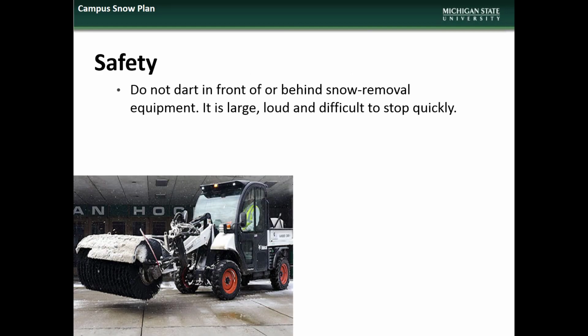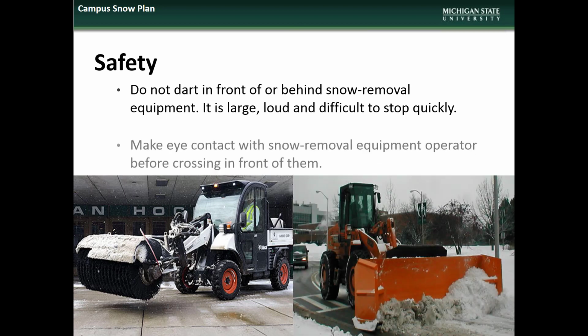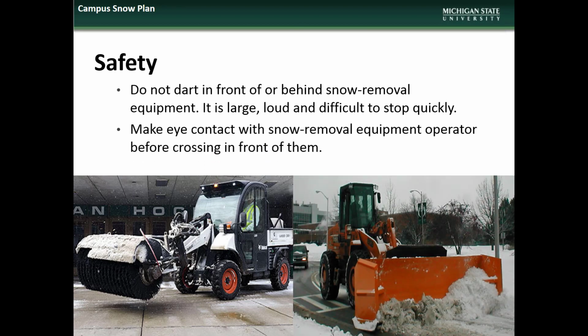For your safety, please remember to not dart in front of or behind snow removal equipment. It is large, loud, and difficult to stop quickly. And make eye contact with snow removal equipment operators before crossing in front of them.